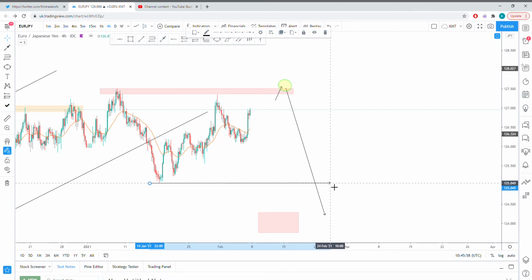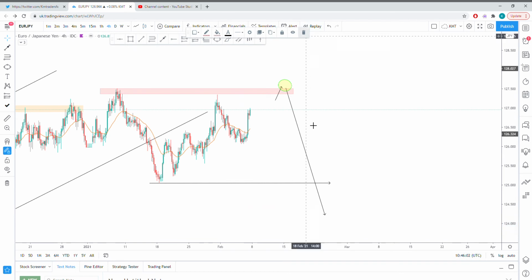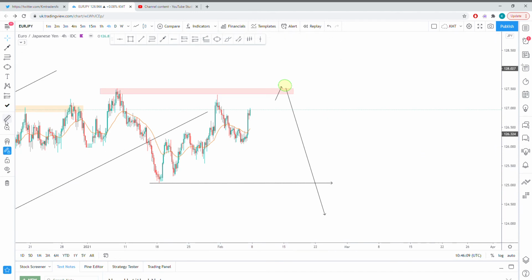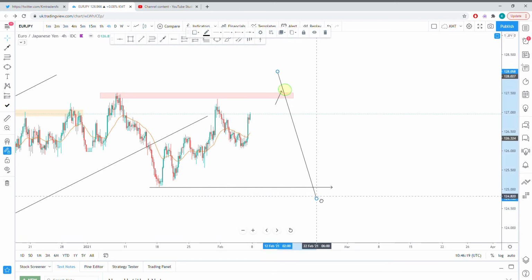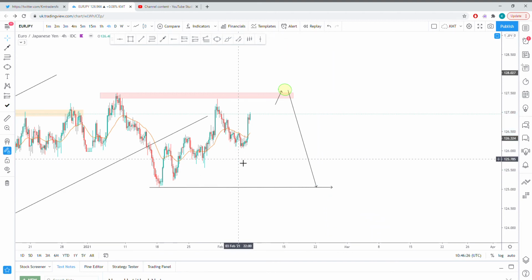So I am going to get rid of this zone here just for the time being, and just focus on the first take profit level, and see if we can initially get to this standpoint before we discuss any further moves. But from that high to this low, it's just under 250 pips. So again, there are a lot of opportunities all around us. It's just a matter of being patient and waiting for the moves to come to you.